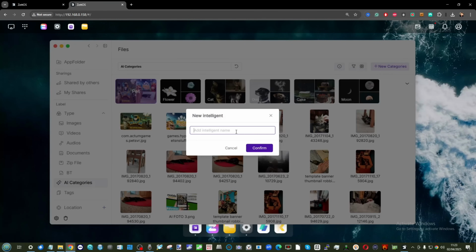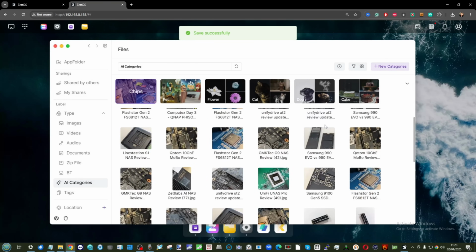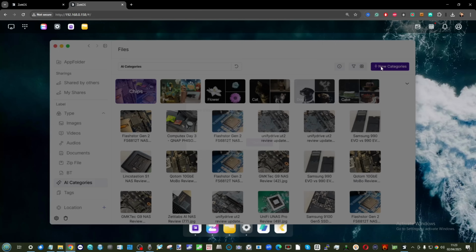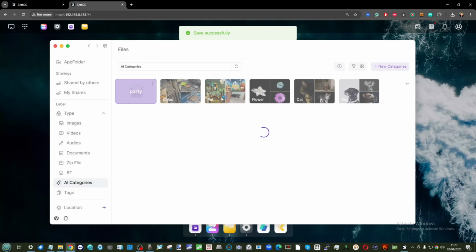So for example, let's create a brand new one. Let's go for chips. Let's find out, and now it's going to scan. As you can see, now it's finding that because of that AI recognition. Now, again, you could do this to quite a lot of insane variables. Let's go ahead and just use the word party.